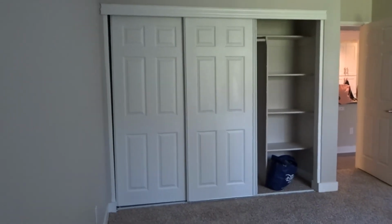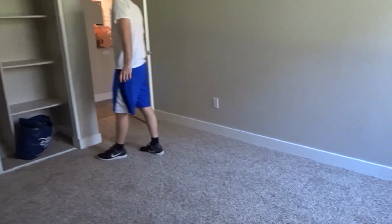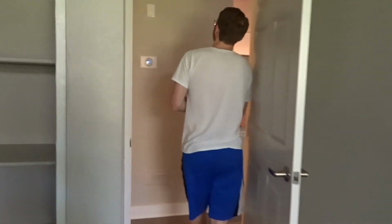A pretty decent closet. I mean, not for how much clothes I have, but I don't think any room has enough space for how many clothes I have. No, we didn't even have enough in our other. But luckily I have like 2 clothing racks that I could improvise with. And then there's a little window right there. A door. And you can see the closet size, and it's kind of dark in there. But it's a pretty decent size.